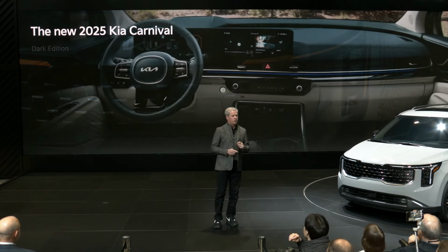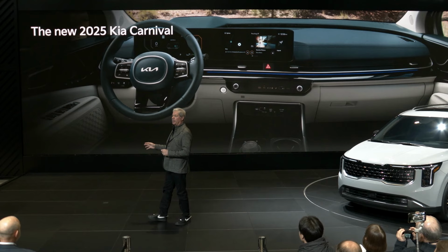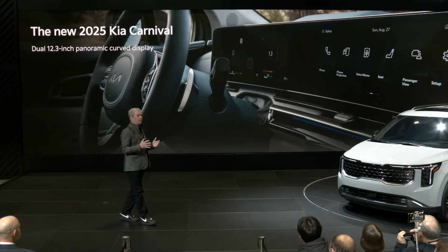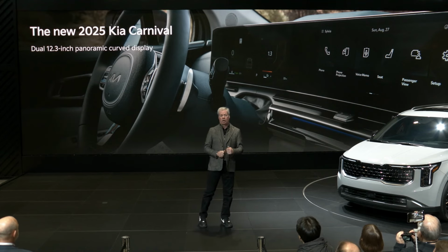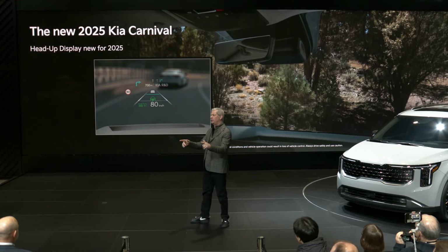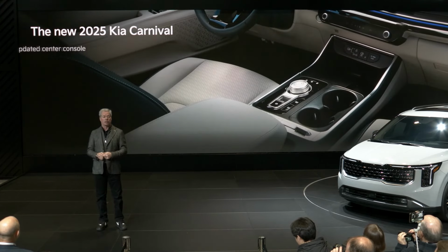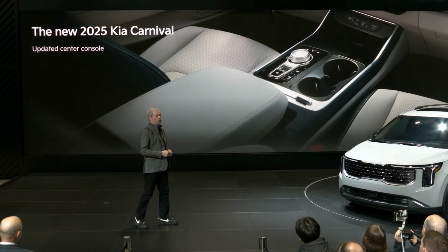Now let's move inside. 2025 Carnival offers an available dual 12.3-inch panoramic curved display that integrates a digital cluster and center touchscreen. Like in other Kia models, the wide curved display is a thoroughly modern design that puts key readouts and controls in sight and easy reach for the driver. Carnival's available heads-up display is also new for 2025. It projects key readouts onto the windshield so drivers can keep their eyes on the road ahead and they can customize the display. The updated center console includes dual deluxe size cup holders that can handle an oversized water bottle. There's also new ambient mood lighting.